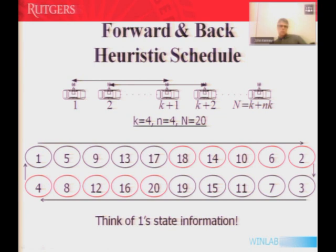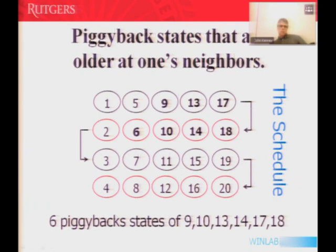Okay, so with that in mind, let's look at another assumption that we make, which is kind of difficult to implement in practice. It's that a given node always piggybacks the states of all other nodes which are older at its neighbors. So 6 will, for example, in this case, piggyback states of 9, 10, 13, and so on, because there are neighbors of 6 at whom the states of 9, 10, 13, and so on are older than at 6 itself. So 6 knows something new that nodes connected to 6 do not know. So 6 will piggyback all that information.